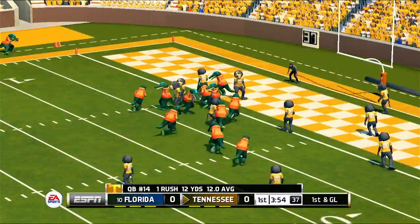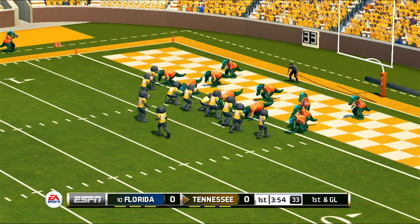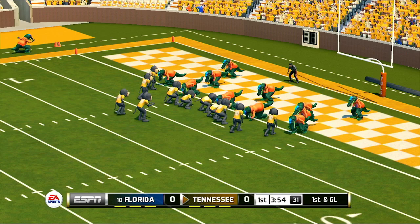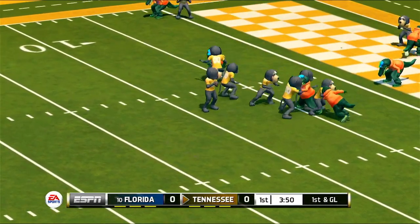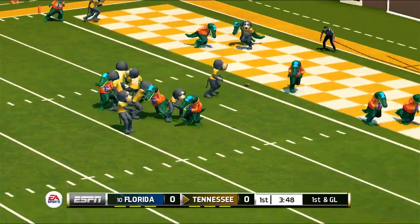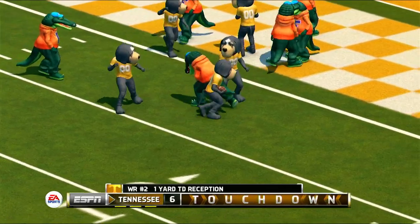So he keeps it, and he gets a big first down. The quarterback made a very good decision here not to pitch. He saw a break in the defense and just hit it for a big gain. Fires quickly, and he's got his receiver for the touchdown.